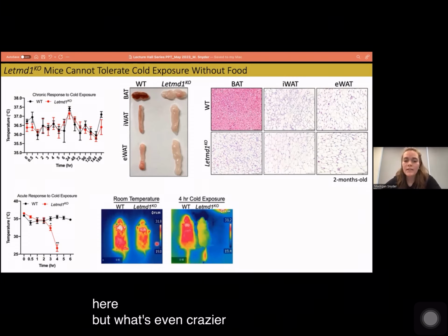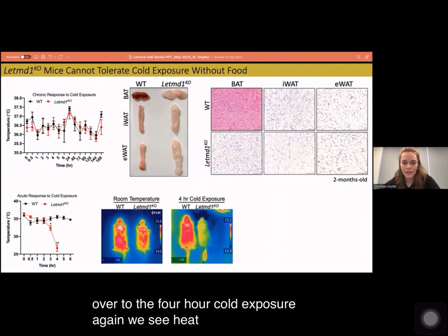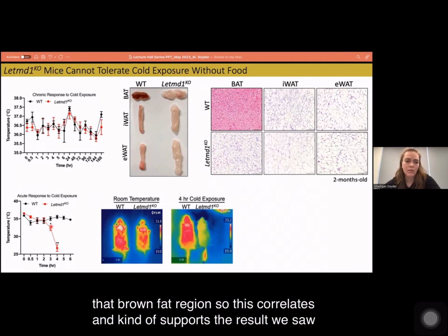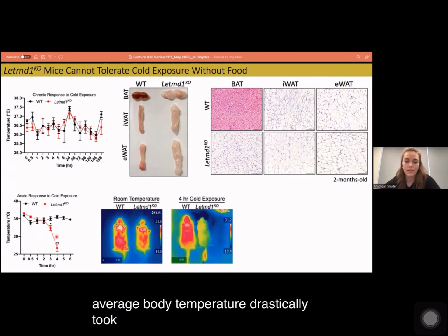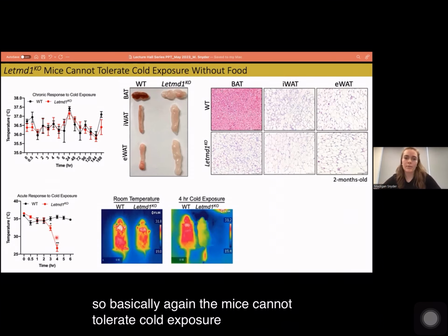But what's even crazier is when we move over to the 4-hour cold exposure, again, we see heat production in our wild type mouse and in the brown fat region. But in the knockout mouse, there's virtually no heat production throughout the entire body, and we see nothing in that brown fat region. So this correlates and supports the result we saw from that acute cold exposure when the average body temperature drastically took a nosedive at hour number 3. So basically, again, the mice cannot tolerate cold exposure without food.